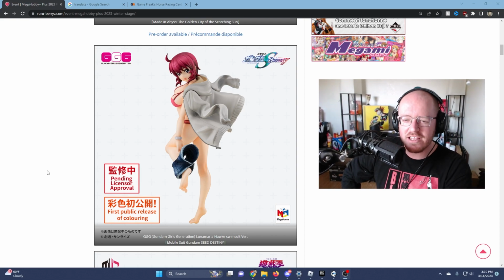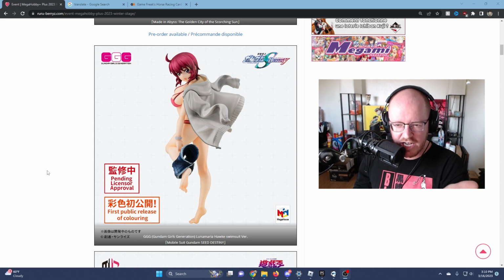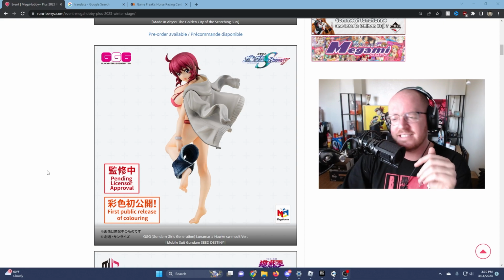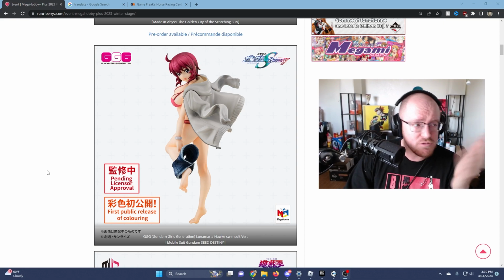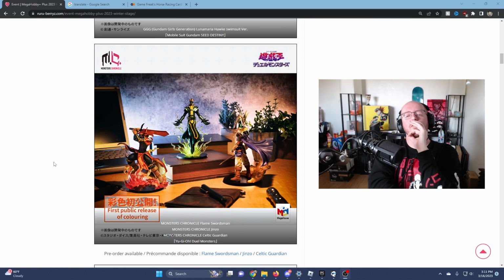Look, her shorts are literally on her ankles as she's taking it off. I don't know why she's holding the sweatshirt the way she is. She can just throw that on the ground. I don't know. There's lots of jiggle there, so it's a bit unrealistic. But it's a cool figure. She's cool. She looks good. She's undressing. 10 out of 10. We're talking more cool figures, okay?